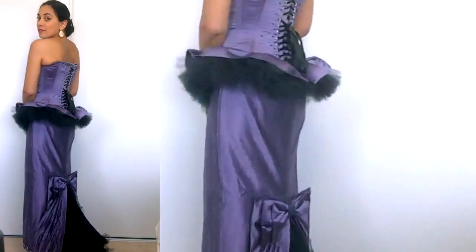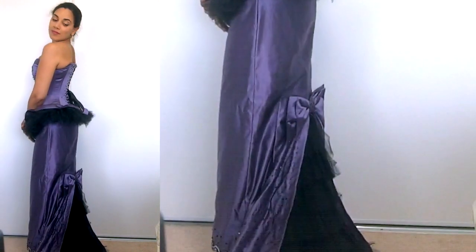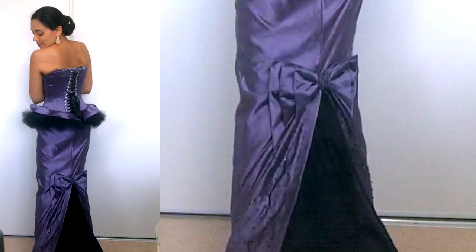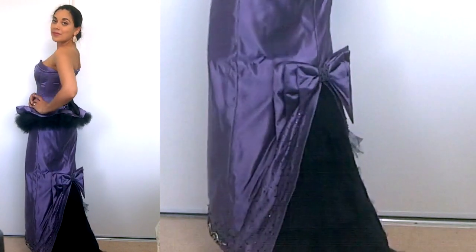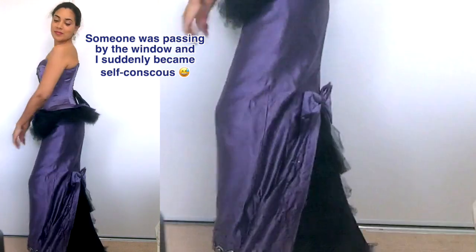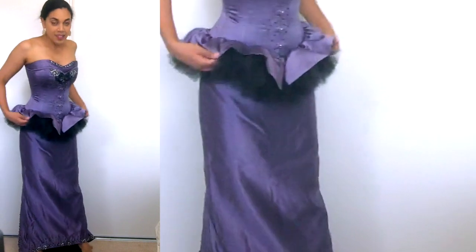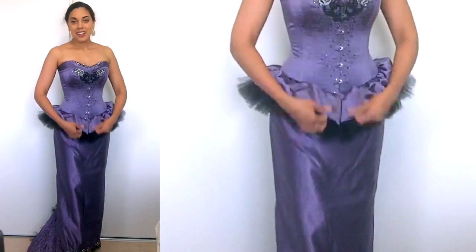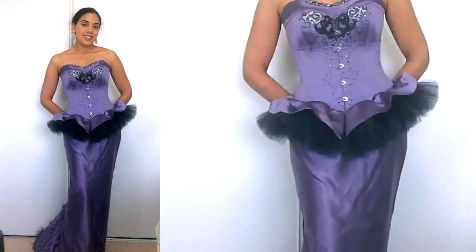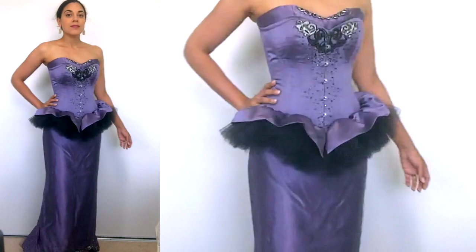I absolutely love the back split on this trumpet style dress and all the ruffles just exploding out of the back. I think that's really, really pretty. For the corset, I thought that Laura had added in more bust gussets, but when I looked back at the old footage, they were totally there before and I just have a really bad memory. However, she did rework the side and back panels of the corset, adding more room to the bust and the hips for the corset as well.